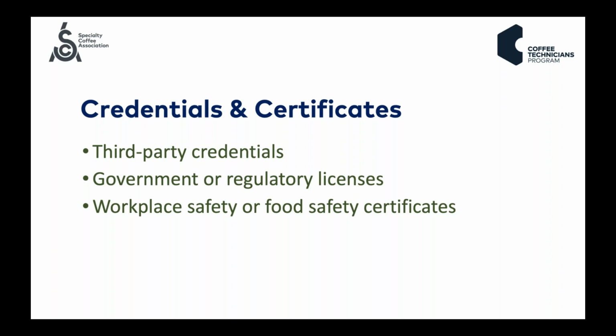This is where we want to know about any third-party credentials you may have. This may include warranty authorizations.